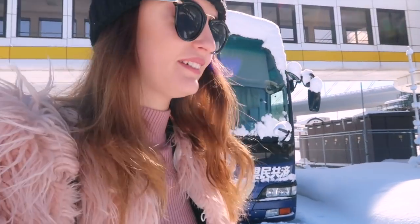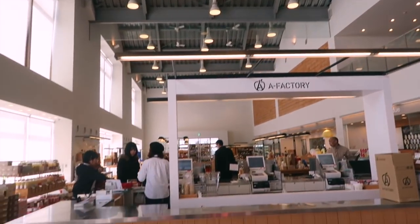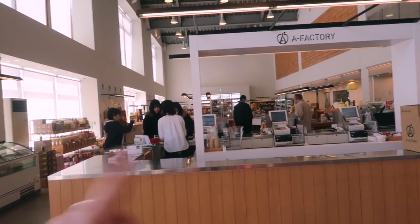We're gonna go back to A Factory, the place we visited on the first day, and maybe grab some apples, because Aomori is known for apples. This is A Factory, and how cool is it? It's just this big warehouse. It's right across the road from the station. You can buy all Omiyage here.